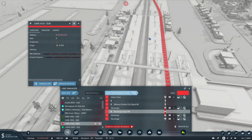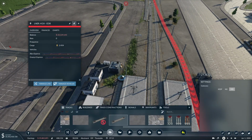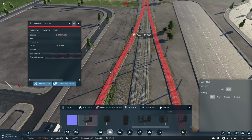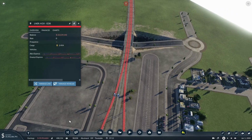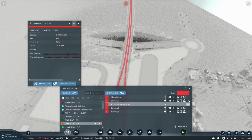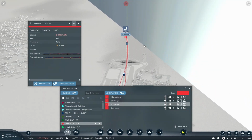Why isn't it happy? That's because there's a little tiny gap in the track. So let's get that onto there, that's fine. We'll put another signal on here, like so, and that's all working. So now we should be able to just delete these once we've route found our way to where we need to be. So that should all be nice.